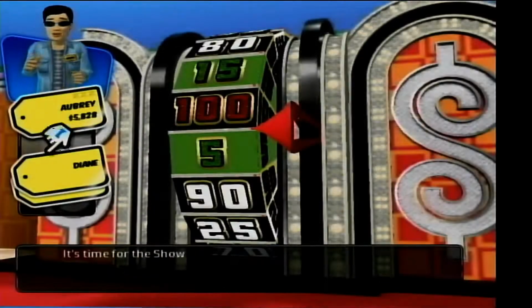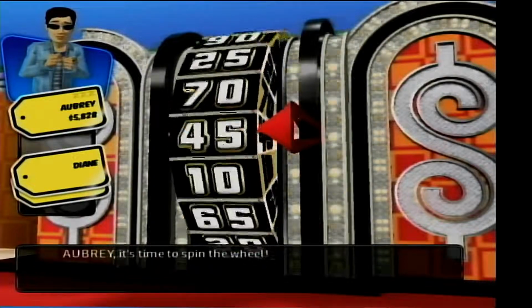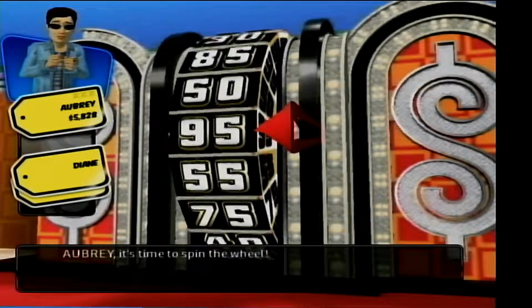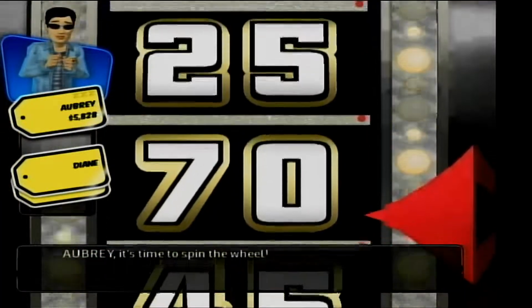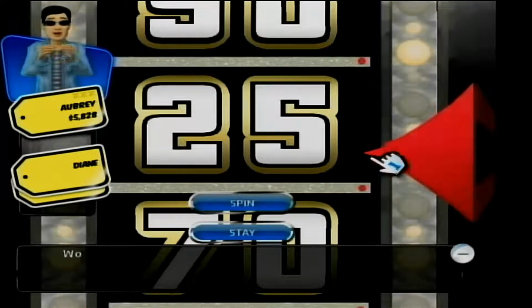It's time for the Showcase Showdown! It's time to spin the wheel. $25. Would you like to spin again?